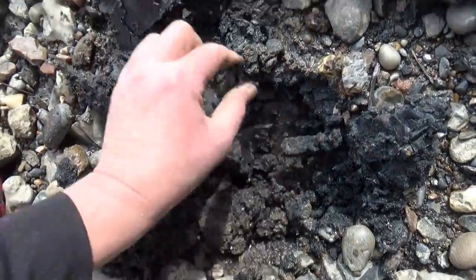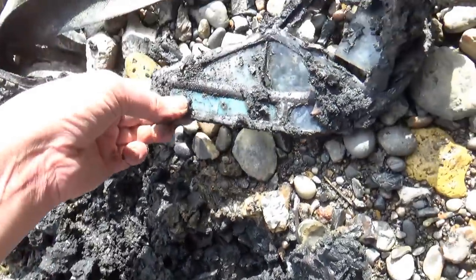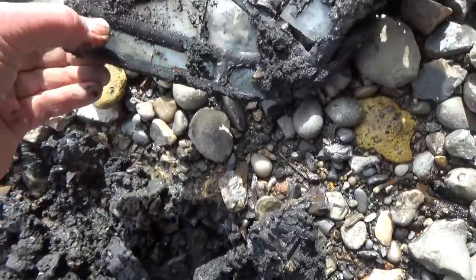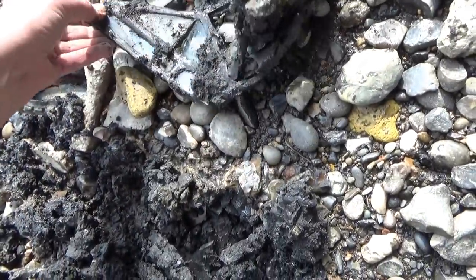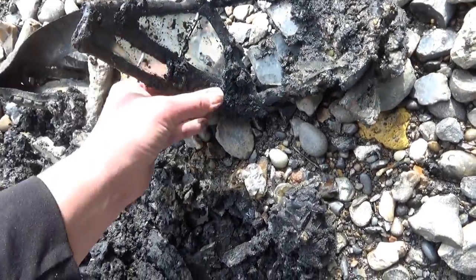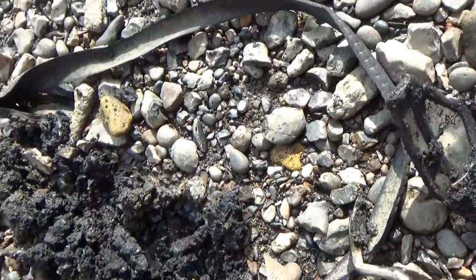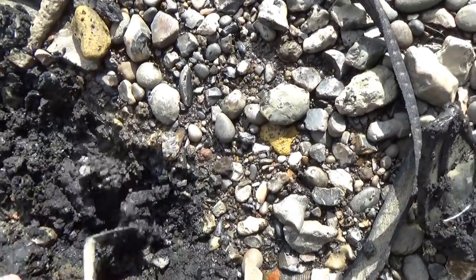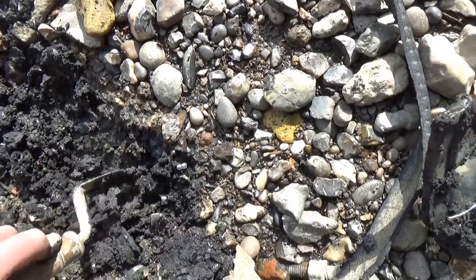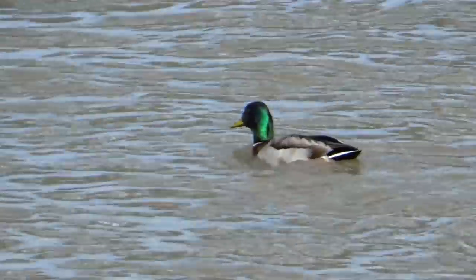Gosh, I may have to take that with me and clean it off. There, you can see a green bit there. It's all mangled up. Right, I'll have to pop that in my bag. I wasn't expecting to pull out a piece of stained glass window. I wonder if there's any more down there. How interesting. Right, I'll have a little bit of a search.